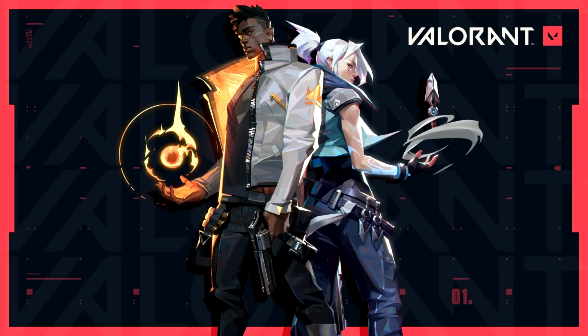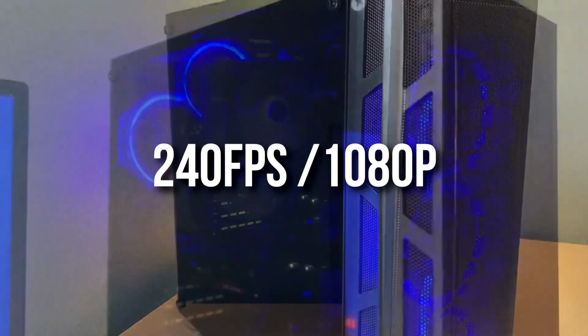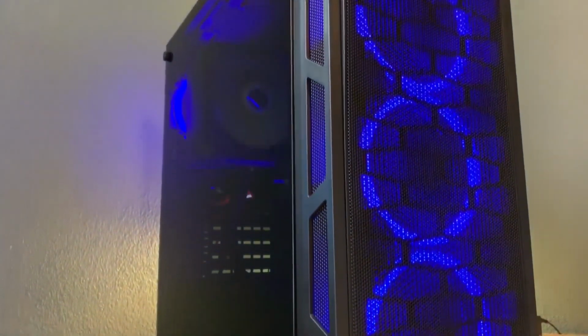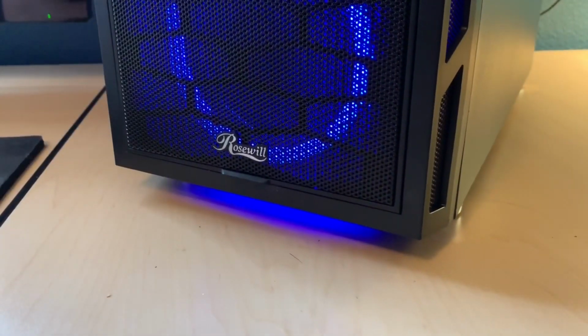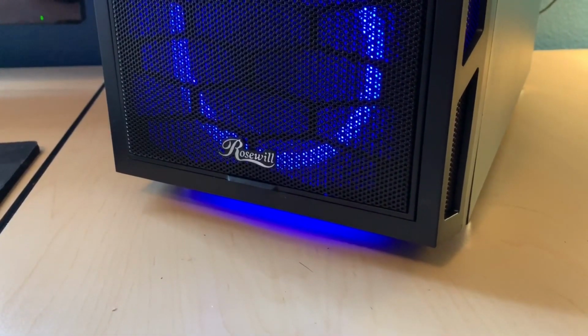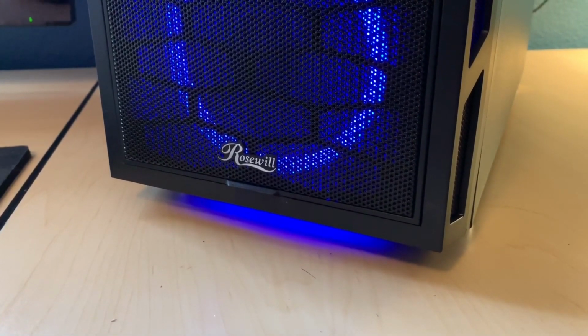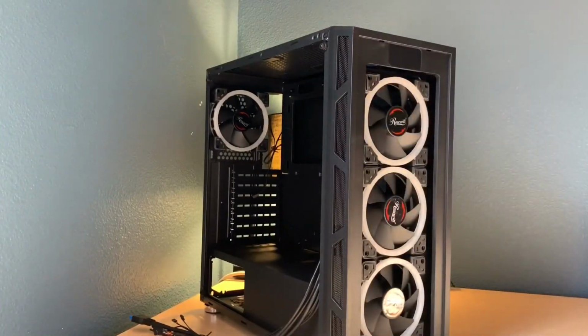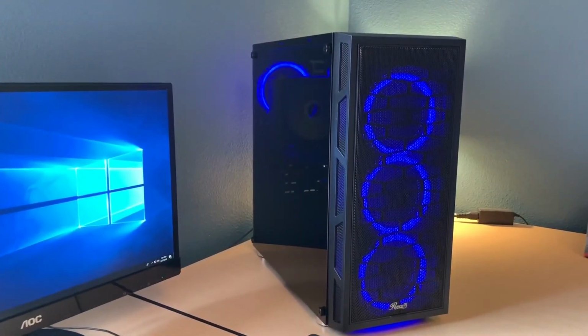Now in games like Valorant, you will be able to average more than 240 FPS, and this is really important if you want to get a monitor that's 240 Hz for esports titles. Now you also get that front mesh panel, so the airflow is actually going to be pretty decent. The CPU cooler doesn't seem really promising, but again it's the i5 11400F. At the end you don't need a high-end CPU cooler, but it's an upgrade that you should keep in mind if you want to do any upgrades to this PC.